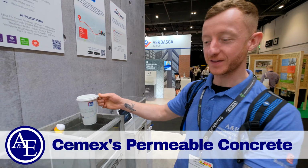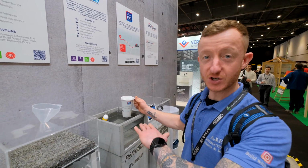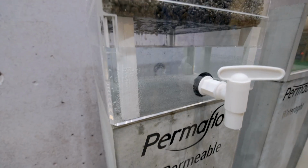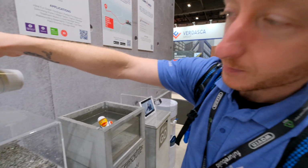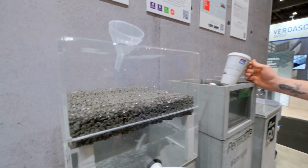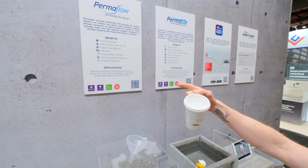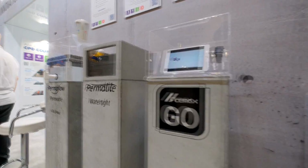So this is a way of demonstrating a permeable concrete. Obviously with normal concrete, water gets on top and it sits on top, whereas this stuff here, really clever stuff, water just seeps straight through. As you can see, there's an aggregate in there, and when it's mixed together it doesn't form a fully watertight seal like normal concrete would, so it allows the water to go through. It's good for things like drainage as well, all the storm water. Obviously flooding's a big issue at the minute, so this will allow water to run away into the underlayer.